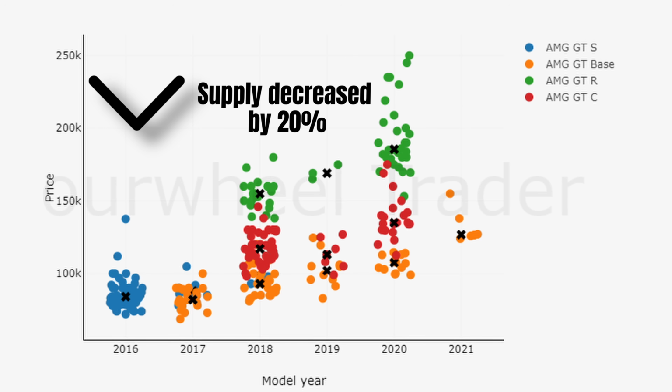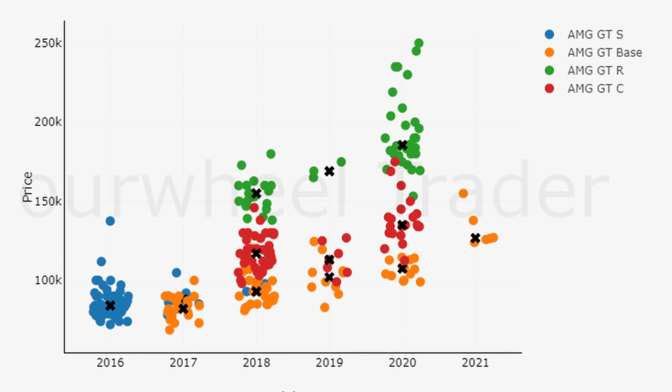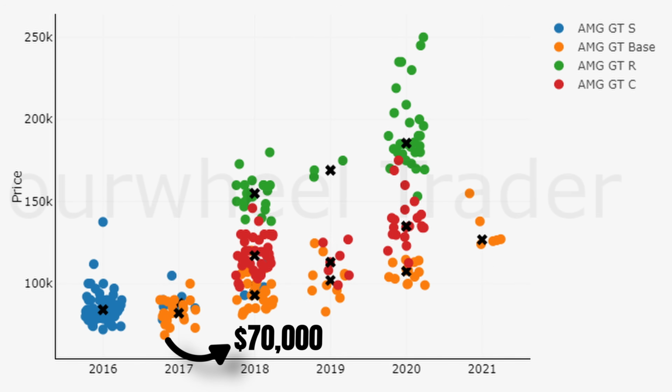Supply is decreasing rapidly, and this is in line with the broader market. Looking at the prices, we can see that the sweet spot lies around $100,000. For that price you can get a low mileage S or base model or a high mileage GTS, but you can already enter the market for $70,000.